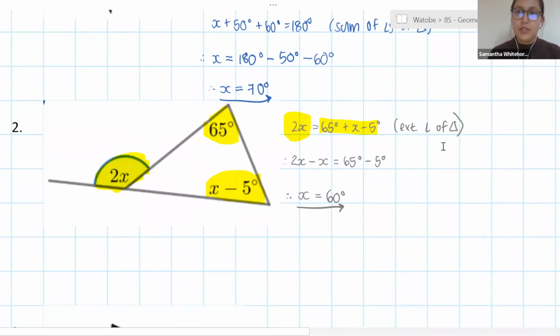Okay, is that a question? Yes, ma'am. It's a question this time, ma'am. So ma'am, wouldn't 2x plus x minus 5 equal 80 by itself because it's angles on a straight line?